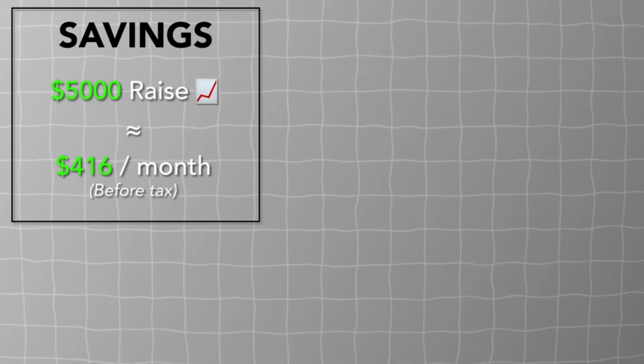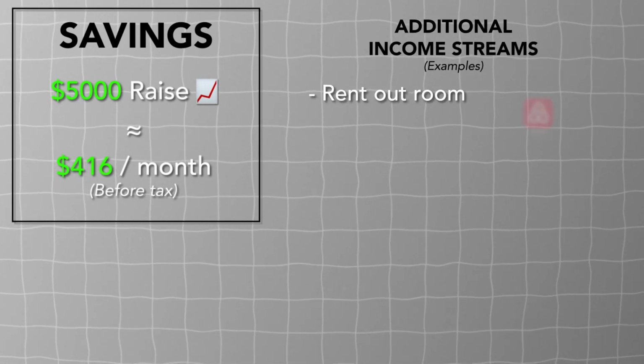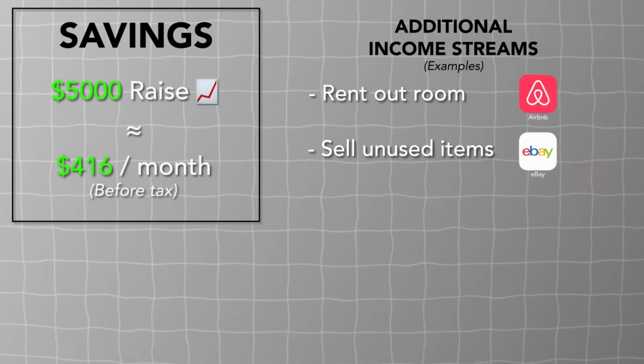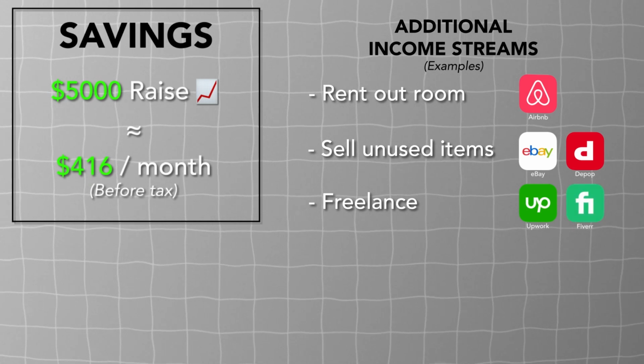That money can go right into your savings. It might also be worth exploring additional income streams. This could be renting out a spare room on Airbnb. If you have 2 rooms in your apartment and you're not using one, why not rent it out? Make some extra money. No risk, right? As long as you're comfortable with a roommate. You can sell unused items on sites like eBay and Depop, or freelance on sites like Upwork and Fiverr. These methods allow you to leverage your talents and earn some extra money, which gets you towards your savings goal.